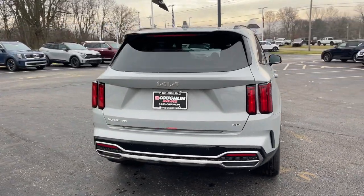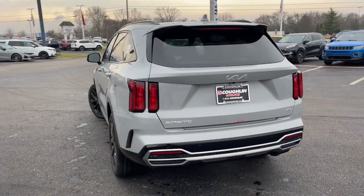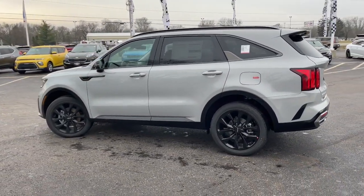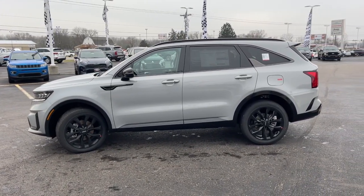These are just some of the great options this vehicle comes with: keyless entry, sun moonroof, navigation system, satellite radio, power passenger seat, adaptive cruise control, power liftgate, fog lamps, dual zone AC, rear AC.